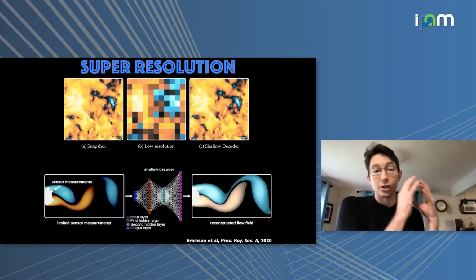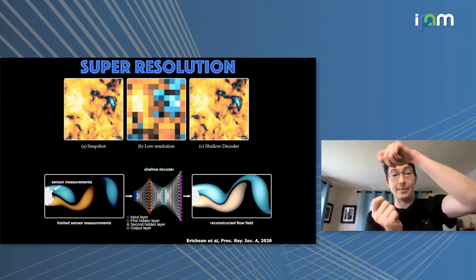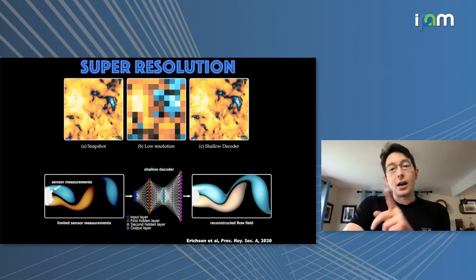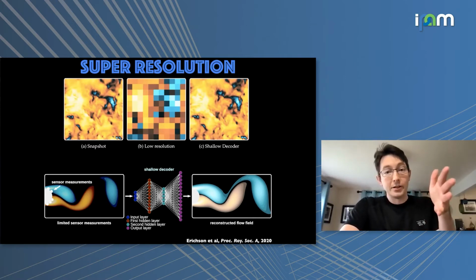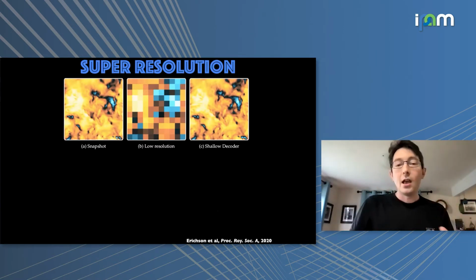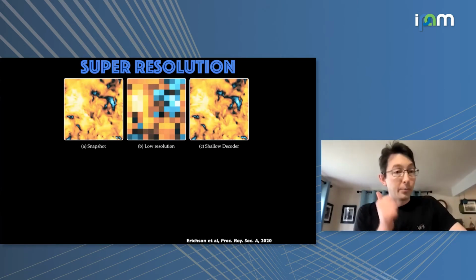So we're going to use the shallow decoder to take a few measurements of our system and estimate the full high resolution image. And again, we're using Johns Hopkins data set here. So in the top row, what you see in panel B, that low resolution downsampled image is the input to our decoder, and the decoder is trained to fill in all of the high resolution structures. And I want to point out, this actually works really, really well for interpolation tasks.